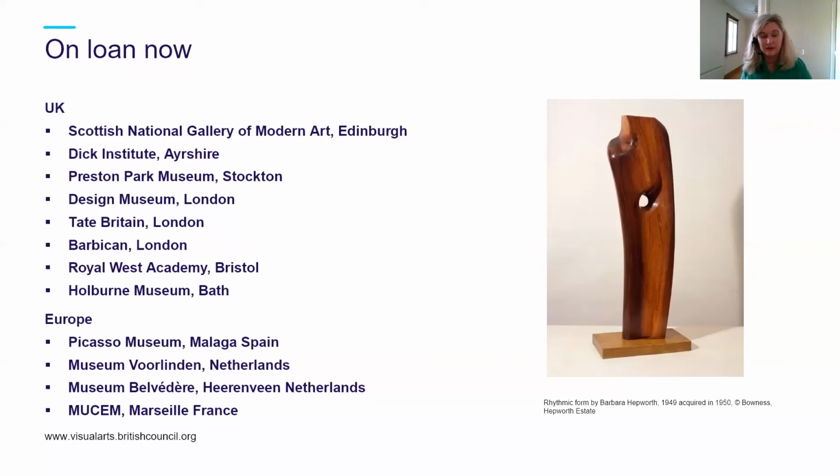As well as our own programs such as Perceptions in Novi Sad, we also do lend. So we lend to museums and galleries around the UK and around the world. And this is just a very short snapshot of what you can see. I think one loan is opening in 3 days, so please do check the dates, or I can send them round through Scarlett and Nadia for Art Fund attendees. These are all exhibitions that are on now. I particularly wanted to focus on the UK, there's also some in Europe.